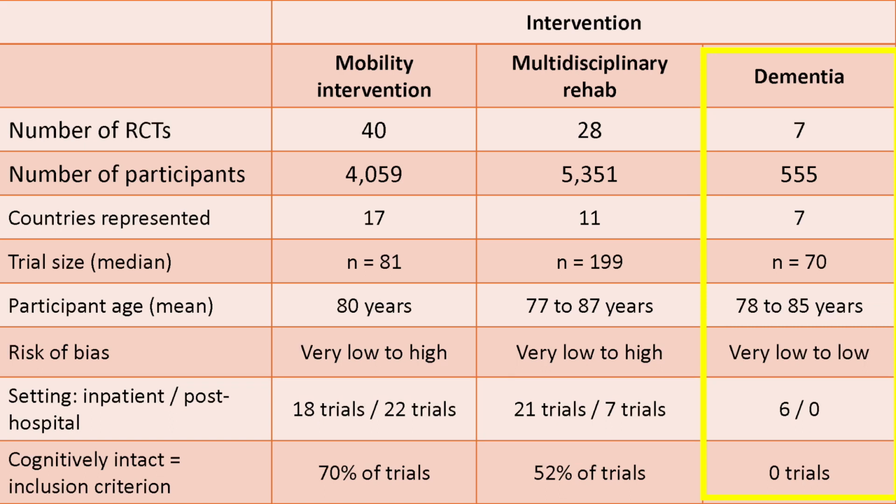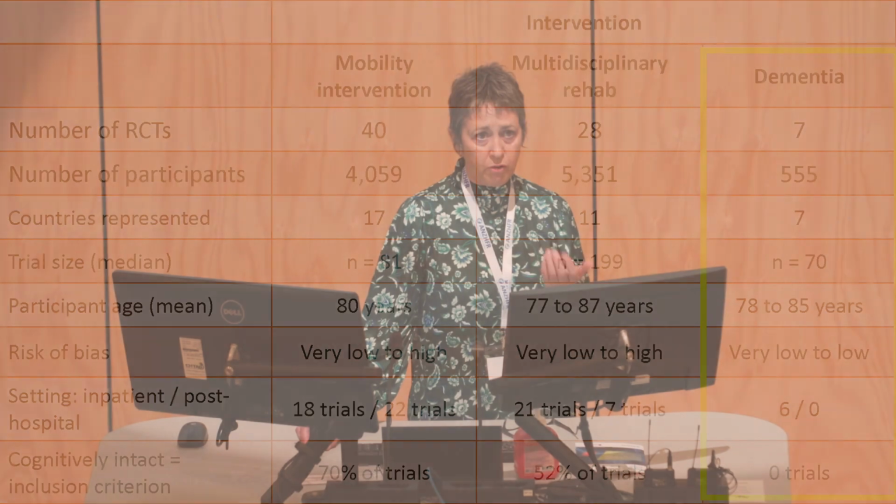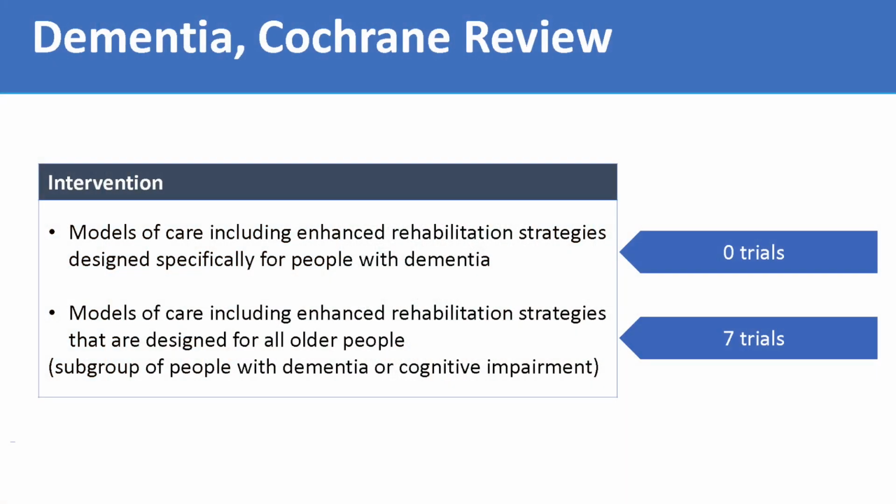Now, unfortunately, this review was quite disappointing, I have to say, because there were only 7 trials that met the inclusion for the review with 555 patients, and you can see the risk of bias of these trials for this particular population was considered really high, and so there wasn't a lot of quality evidence. Now, as I said, the aim was to look at enhanced rehabilitation strategies specifically designed for people with dementia, and there were no trials at all considering this type of approach. The 7 trials included were actually just reporting on the subgroup of people with dementia or cognitive impairment within a larger trial delivering enhanced rehabilitation to all older people.